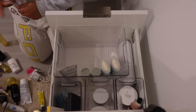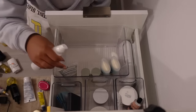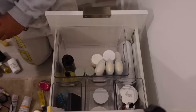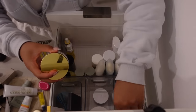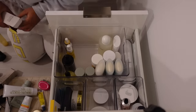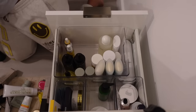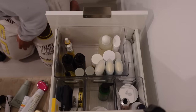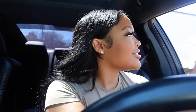I'm so groovy. I got power. Just bought it. I'm so groovy. I got power. That's your bitch. I just bought it. Thank you.